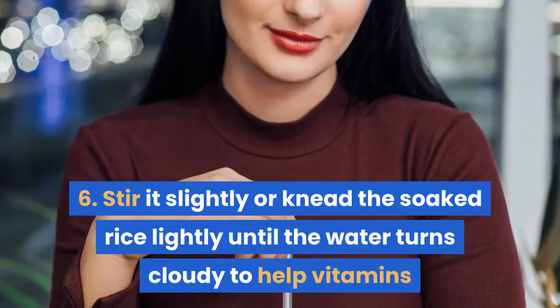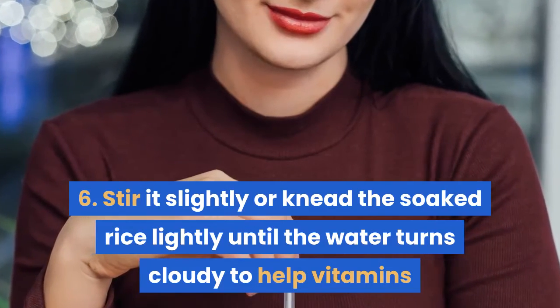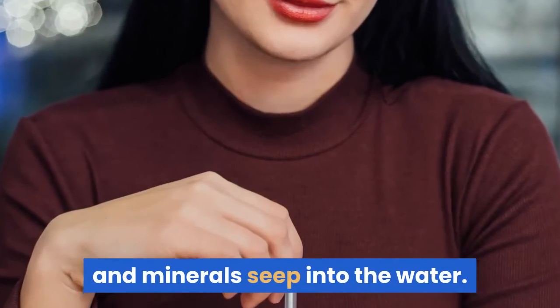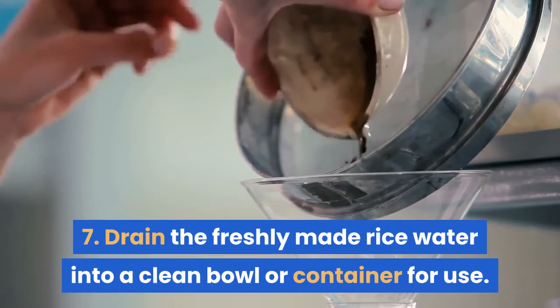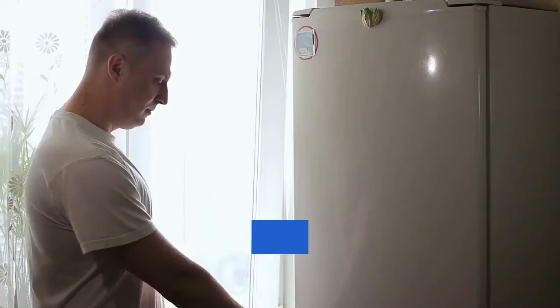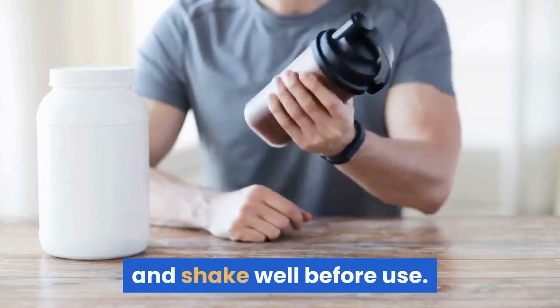6. Stir it slightly or knead the soaked rice lightly until the water turns cloudy to help vitamins and minerals seep into the water. 7. Drain the freshly made rice water into a clean bowl or container for use. You can store the rice water in the fridge for up to 1 week and shake well before use.